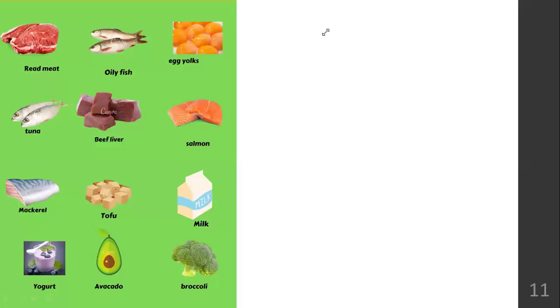So coming to the sources of vitamin D: red meat, oily fish, egg yolks, tuna, liver, salmon, mackerels, tofu if it is fortified. Tofu, if it is made by fortified soy milk, and tofu itself is fortified, then it has vitamin D. Milk again, fortified, has vitamin D. Yogurt also fortified. Avocado and broccoli have an inactive form of vitamin D. It has, but it is not at all a good source. You will have to have kgs and kgs of avocados and broccoli to get enough vitamin D, which is humanly not possible.